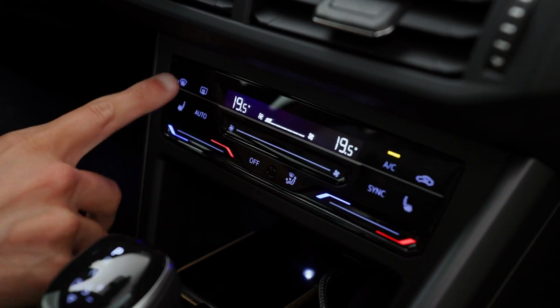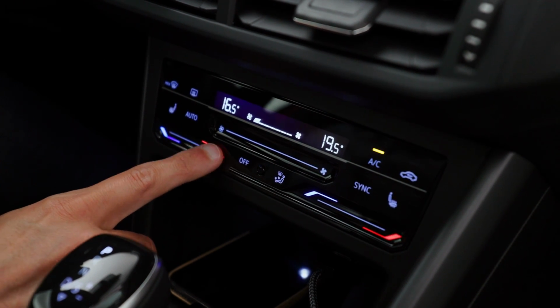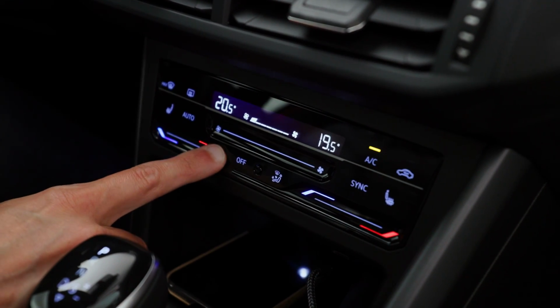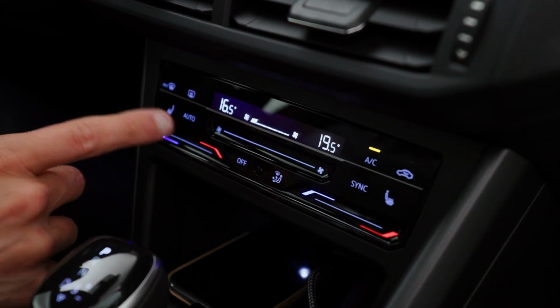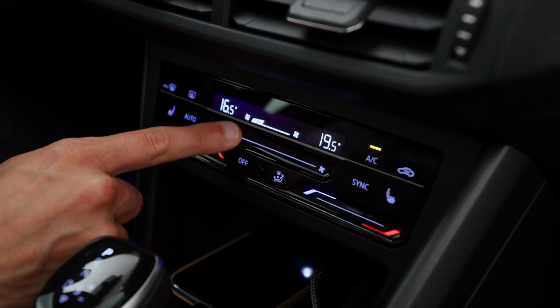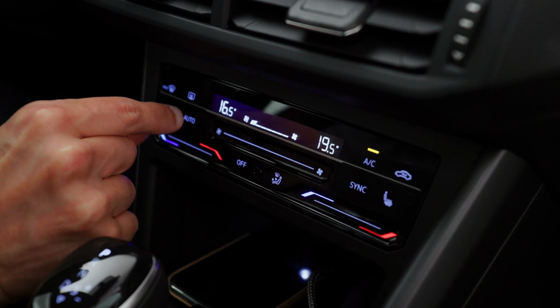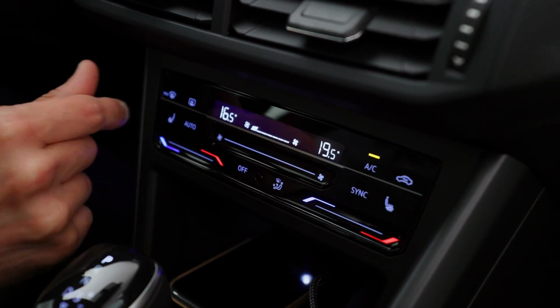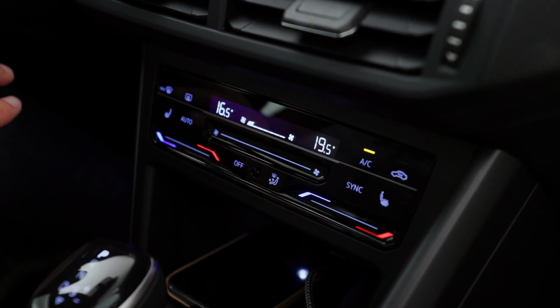Climate unit, this looks really fancy here, and also with touch sliders, 4 touch sliders. It's actually quite easy to control, but still, the manual knobs are easier and better for the user interface. And the good thing is, this here, what you see, is a fancy option. You do not have to go for it. If you just stay with the base version, even in the higher trim levels, you still have manual climate knobs, and I would really recommend to stick with the simpler solution.